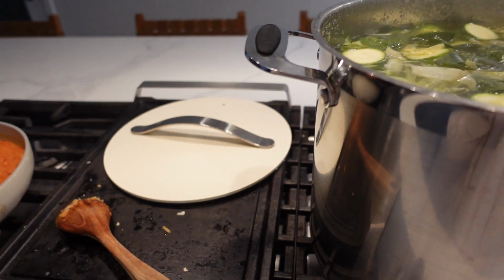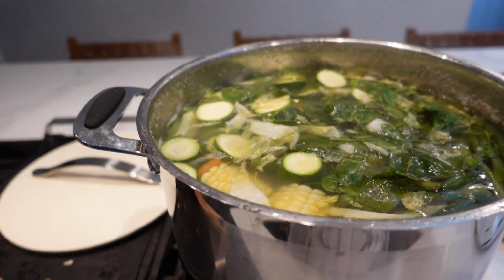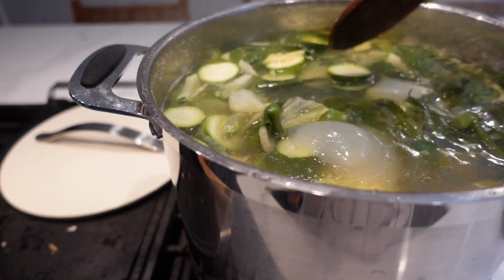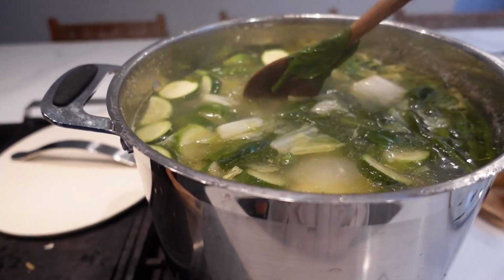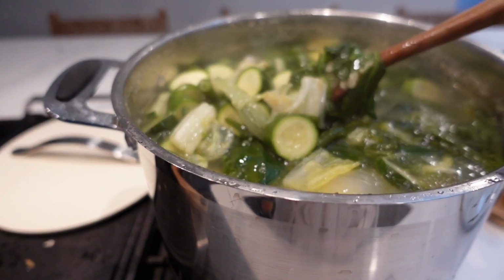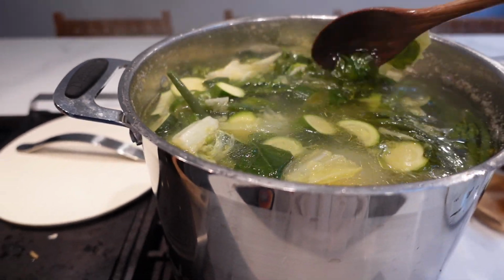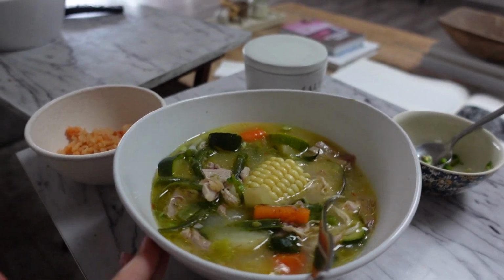Look at that, delicious. So, gonna have that with the caldo. Let me show you guys the caldo. Obviously, like I told you guys, traditional caldo de pollo doesn't have spinach or cabbage, but I put it in there just because I didn't want it to go to waste. So, we're about to have some yummy caldo.